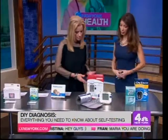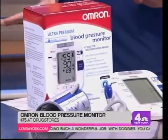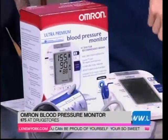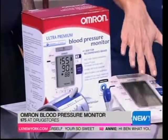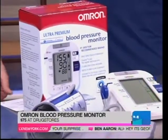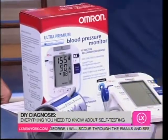Okay, let's go on to this blood pressure test. Yes, this is something I recommend to my patients all the time to check at home. Basically, it's a home monitor. You wrap this around your arm, you press start, it digitally gives you the reading, so it's very easy, very convenient. What I use it for is if a patient has a high reading in my office and I can't tell if it's because they're nervous, I tell them check it at home, and then we can compare it and see if it's real.